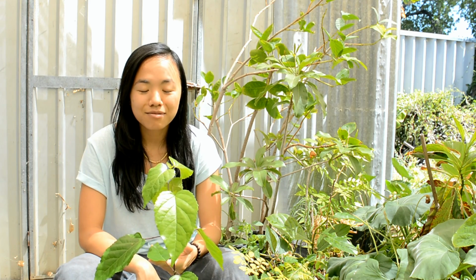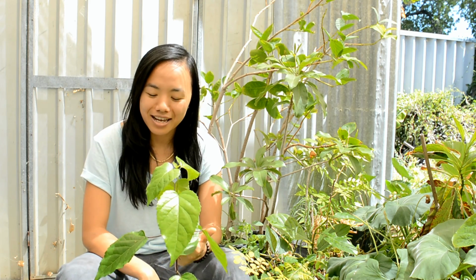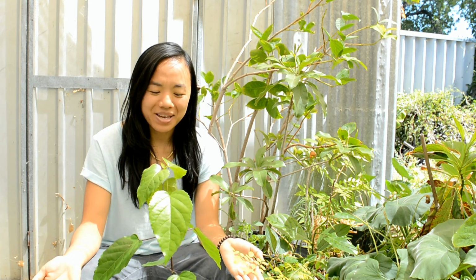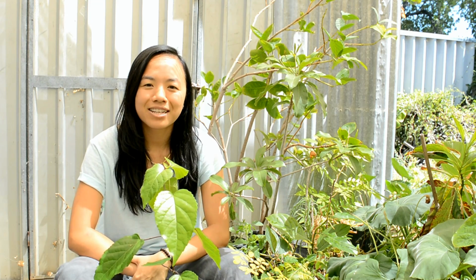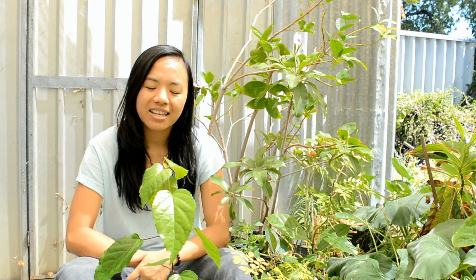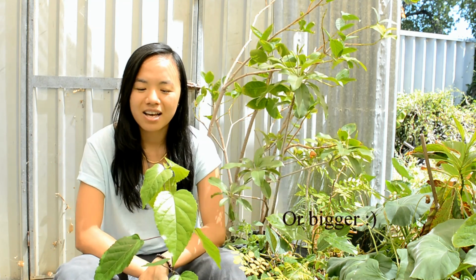This plant here we germinated from seed, and usually people propagate it through cuttings. It took us a very long time to grow this from seed, almost a year, and we're very excited to have it in our garden. This tree can grow up to 2 to 3 meters high, and the leaf itself can grow between 3 to 5 centimeters big.